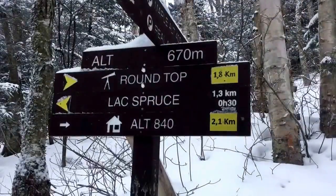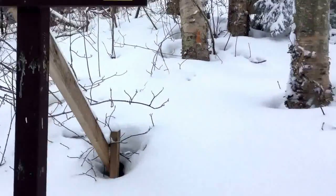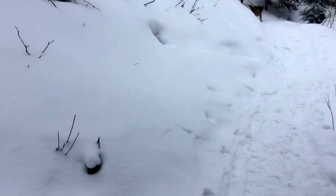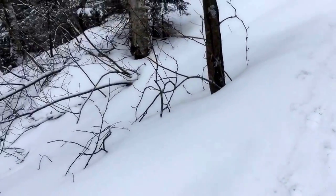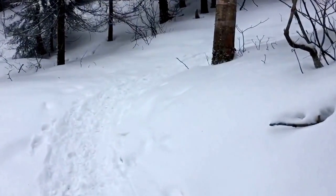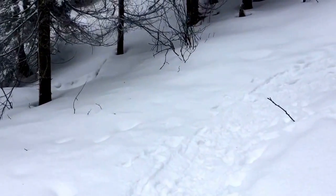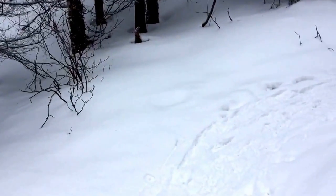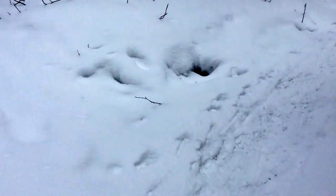I had a feeling that distance was a little off. 1.8 kilometers to Round Top via this trail. Interesting, 1.3 to 1.8. Weird. Anyway, up we go. So far, this is one of the most switchbacky trails I've ever been on, anywhere that I've been hiking. Just switchbacks up the mountainside, never steep. At least thus far.